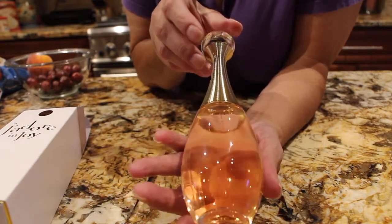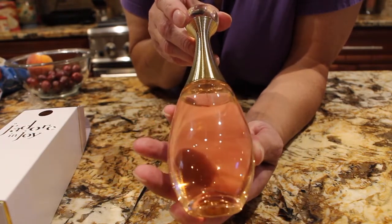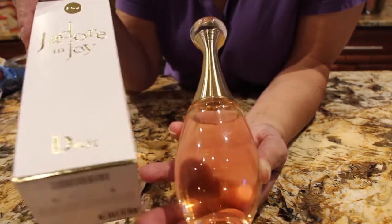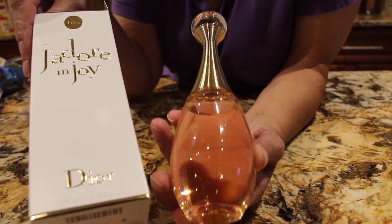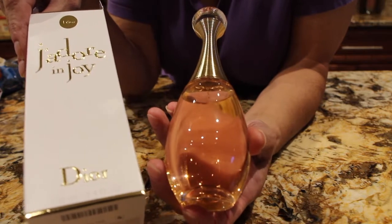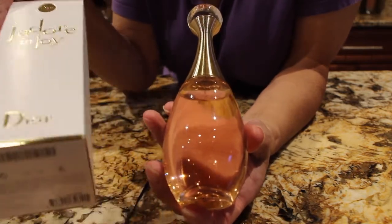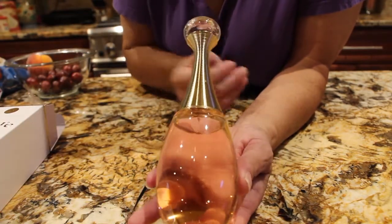And so far, since I've been wearing it, I've gotten so many compliments. Everybody wanted to know what kind of perfume I was wearing. So I told them, and I told them where I got it. And honestly, it's so pretty. I really, really love it. I didn't think I would like the flowery scent, but it's very, very soft and subtle. And if you're into a nice floral scent, I highly recommend getting this perfume.